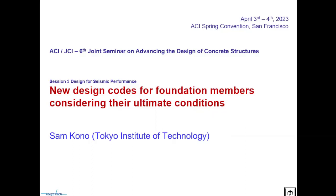The next speaker is Professor Sam Kono. He is a professor at Tokyo Tech and a graduate from Kyoto University. He also received a PhD from the University of Illinois at Urbana-Champaign. His research interests cover seismic assessment, seismic retrofit, performance-based design, damage control systems, precast and pre-stressed concrete, and high-performance concrete.